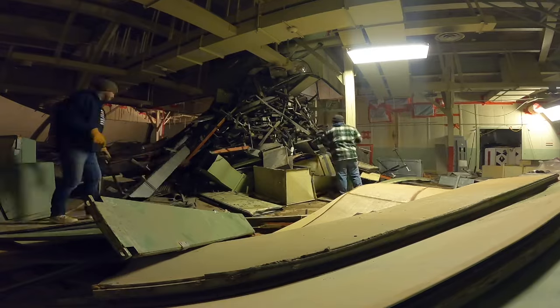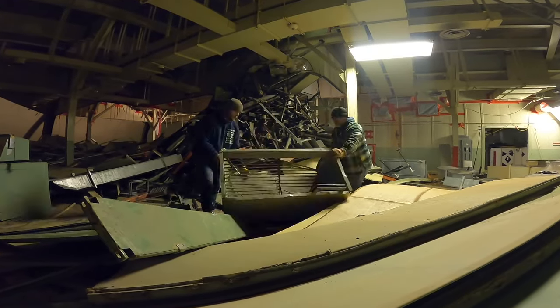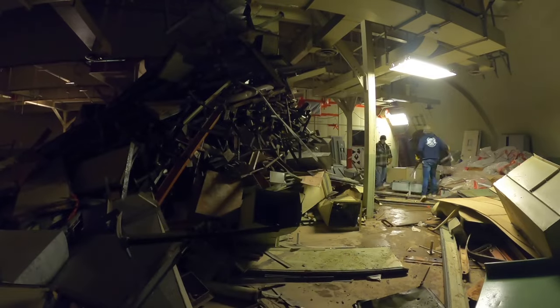Pat and David are commandeering and tackling this mountain of metal that is getting ready to be hauled up through the elevator shaft to the surface.